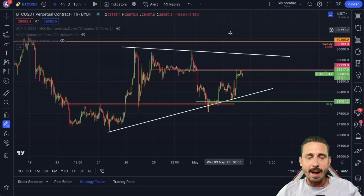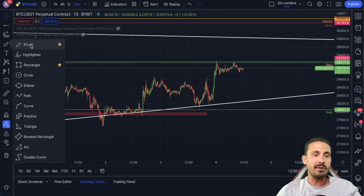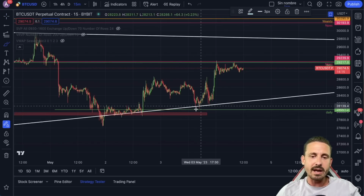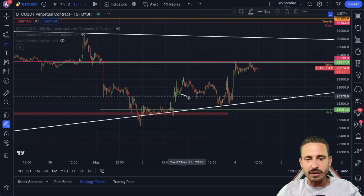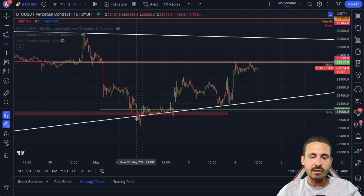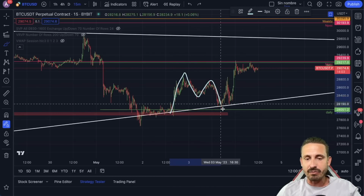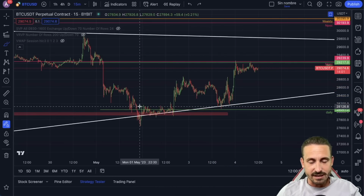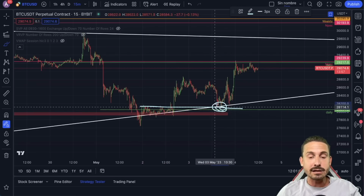Let's talk about what happened yesterday, because yesterday was pretty insane. We got that beautiful bounce from this 28,100, 28,200 range. We had lower highs right there from a descending channel, bouncing very nicely. We also had a higher low support level. We had the Gartley pattern right over there. We also had the resistance from the 1st and 2nd of May consolidation acting as support.